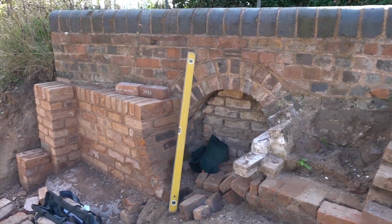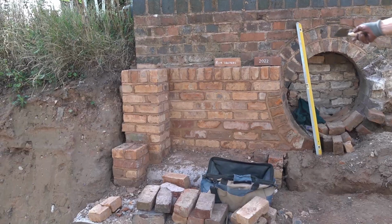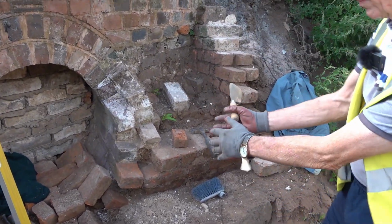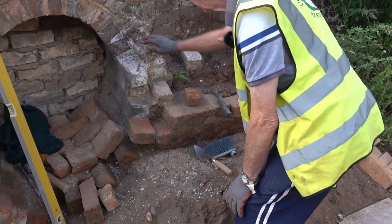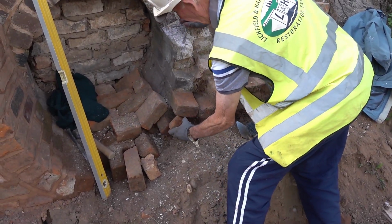So they said if I could tidy it up. So I've tidied that side up. Can you see how bad it is here? Sort of make it look better and tidy. So I've cut all these ties out, ready to receive the bricks, like that.